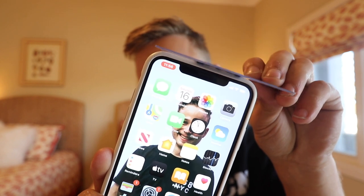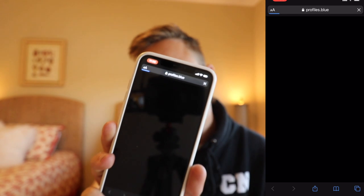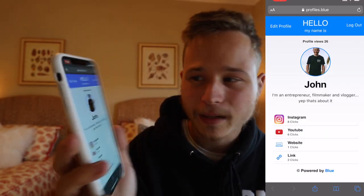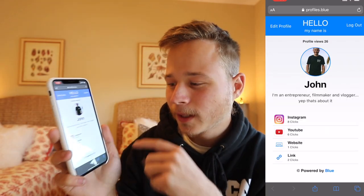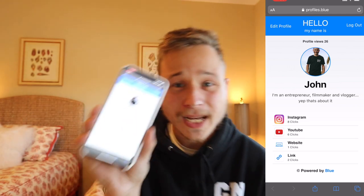And this is amazing, this is great. I love this thing. It's cool looking, it's kind of see-through, which is kind of cool. But I guess the best part about it is I don't have to hand you anything anymore. All you do is tap it, you get a notification, you click that notification, and it opens up a landing page. This is my landing page here. I can have my Instagram, my YouTube, websites, projects, everything right here. So I never have to hand you anything anymore.